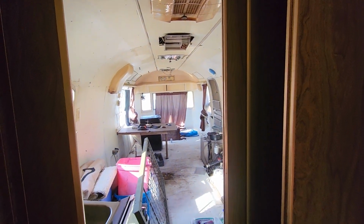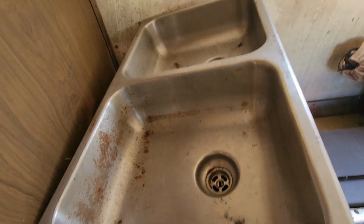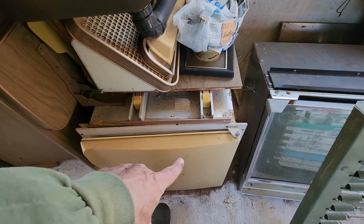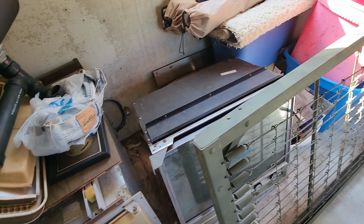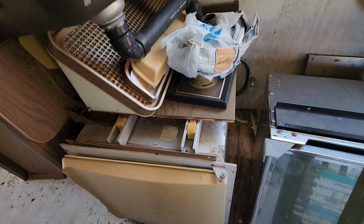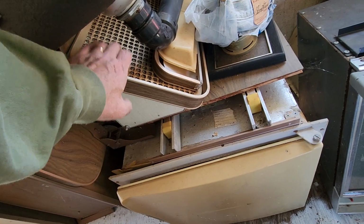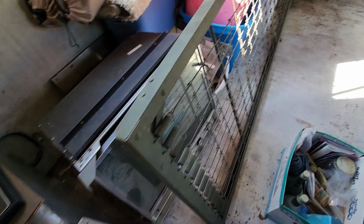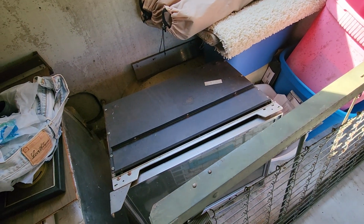But in here, I've got, what is this thing, a 32-footer, I believe? I've got all the different fixings. That's a refrigerator. That's an oven. I got a cooktop in here somewhere. Anyway, there's the sink. A vent? I don't know what that is. There's a little cooktop. Oh, that's an old army cot right there that we can fold out. A couple of fold-out chairs here. Oh, there's the cooktop, over there under the table.